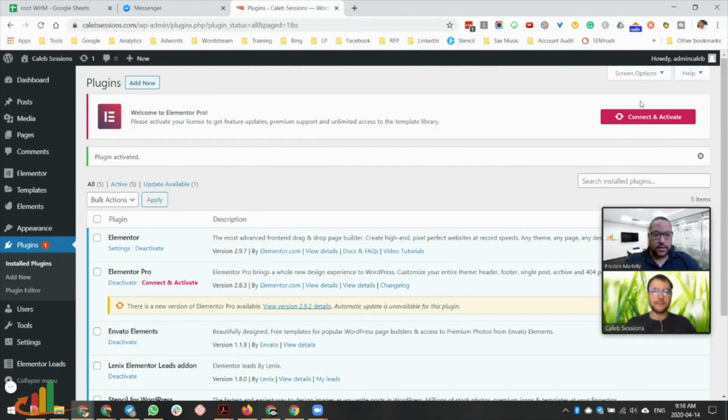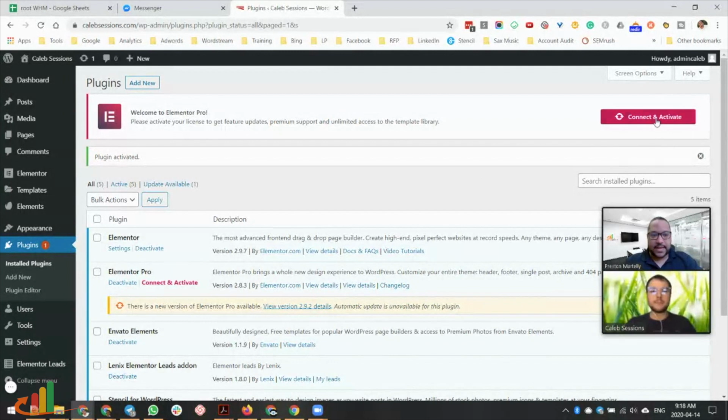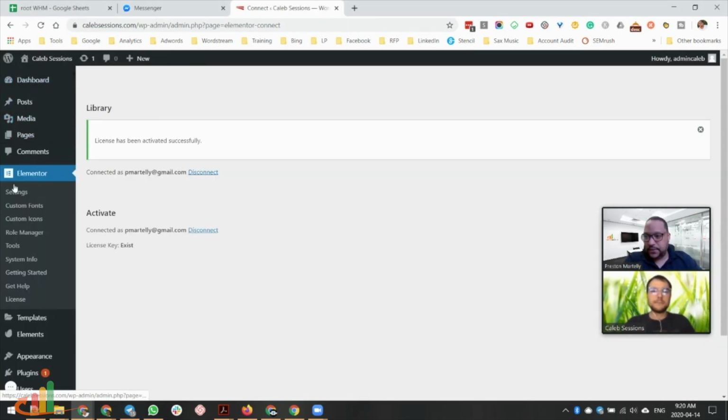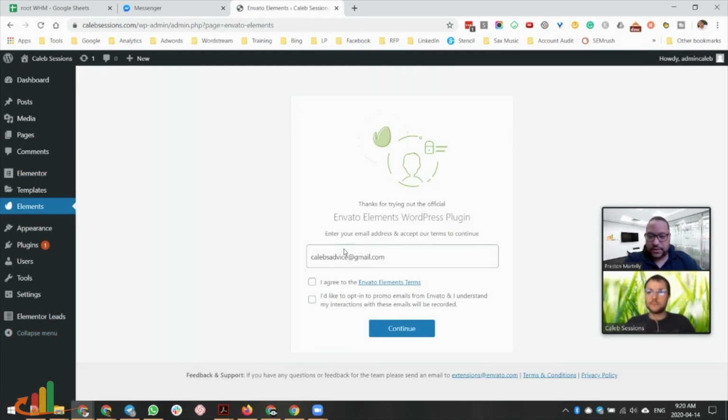I can. Okay, so before I go ahead and put the Envato Elements on, I'm going to go ahead and connect Elementor Pro. There are going to be a couple other plugins that I'm going to add on, but I will put them on at a later date. Let me just see if I'm missing any essential ones. Now, what we're going to do is go over to Elements, and let's just see first if they need to add you. Is that the email you used to activate it?